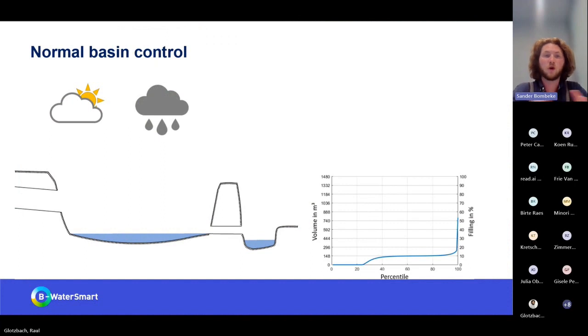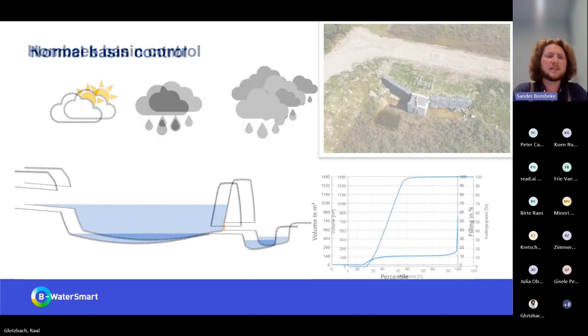So the working of a normal buffering basin, as you can see in the picture, is that you have the entrance at the left side, and then at the right side you can see in the dike there is a small opening. When water is rising, water can be buffered into this basin. Then if the creek level, at the complete right, is low enough, water will flow out of the basin. This is how all of the basins except ours work in Belgium and across the globe.